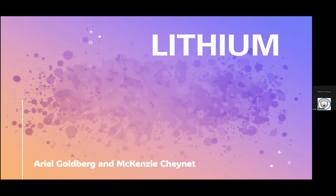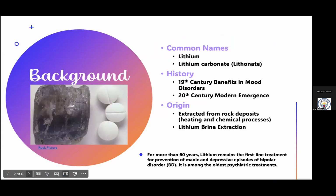Today you will learn everything you need to know pharmacologically about lithium. To begin, we want to give you a little bit of background. Lithium is available in two forms, lithium carbonate in tablet form and lithium citrate in liquid form. Common brands are Priadel, Camcolit, and Liskonum. Lithium citrate, although less common, is commonly known as Priadel and Li-Liquid.